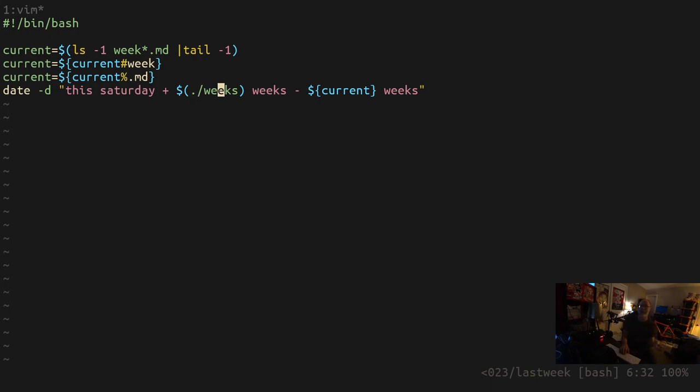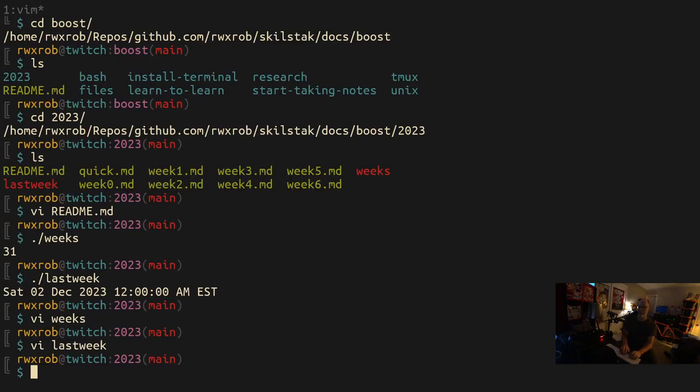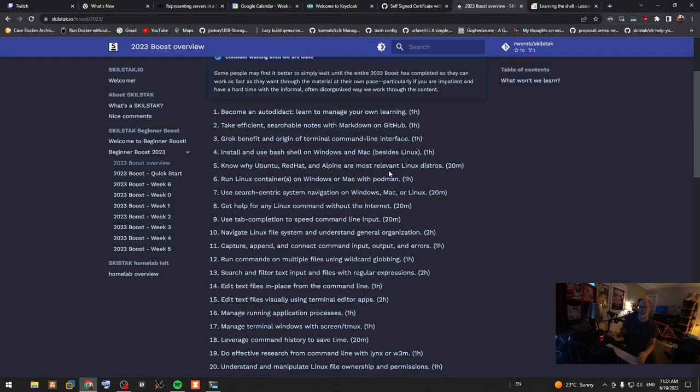And so now we can take that number and we can subtract the number of current weeks, and we get the exact date that we're gonna end the beginner boost. Pretty cool stuff. So let's learn how to do it. Let's do it. This is all bash, of course.